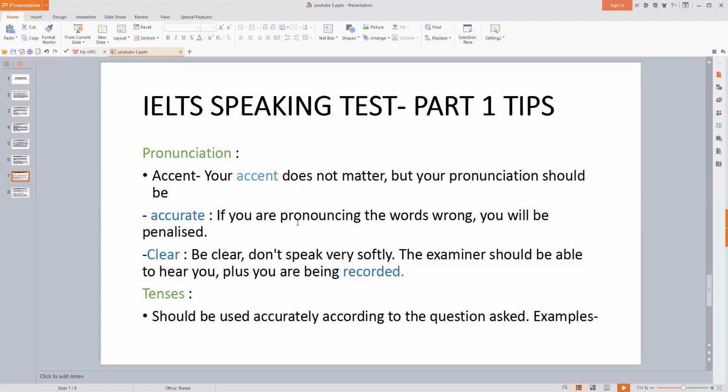The next one is tenses. Well, I've written tenses here because this is actually a general one. It applies to all the parts in the speaking test. You should use the tenses accurately. And which tense to use, if that's your problem, then the question will tell you, okay? Because it really depends on the question. Let me give you some examples.